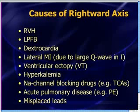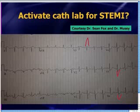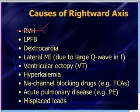Right ventricular hypertrophy, for example. Well, right ventricular hypertrophy generally is going to give you tall R waves in lead V1 and fairly large S waves out laterally. So, tell you what, let's cross right ventricular hypertrophy off the list.